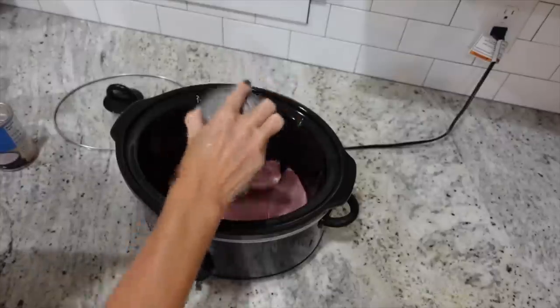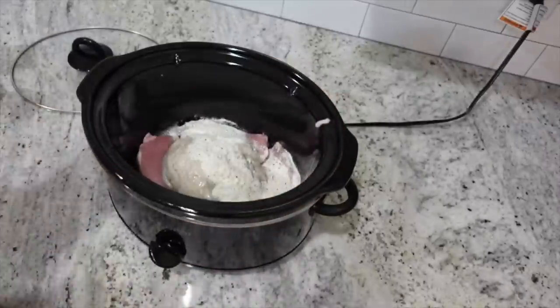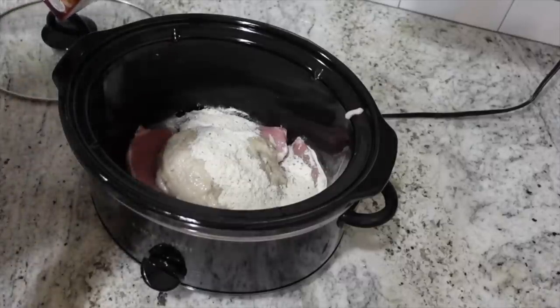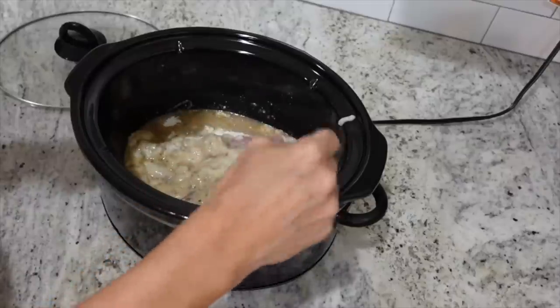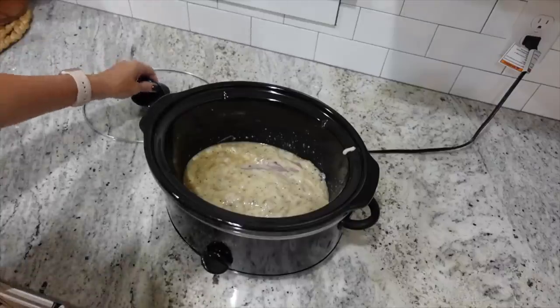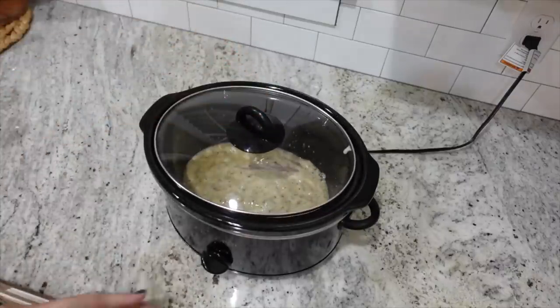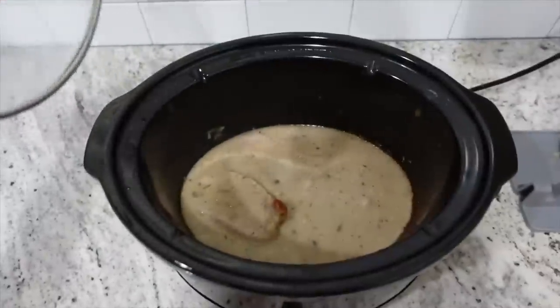I let it cook on low for 6 hours, but about halfway through the day, I checked it, and it was still a little bit soupy, so I put a little bit of cornstarch in there to thicken it up. And then we served it that night. We used rice and a little bit of gravy from the crock pot on top of the rice too. But you could also do mashed potatoes and green beans, whatever side you want.